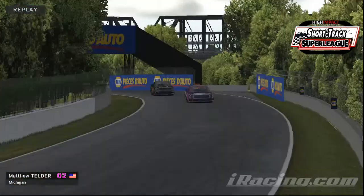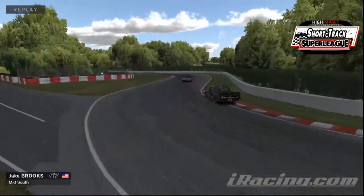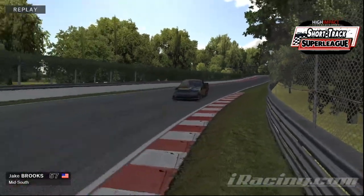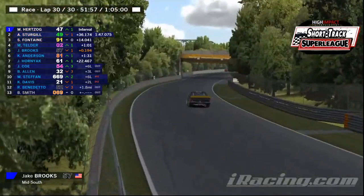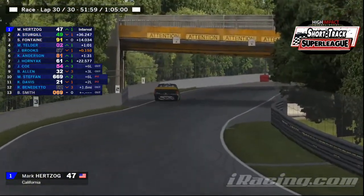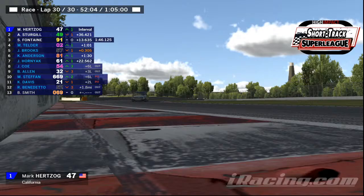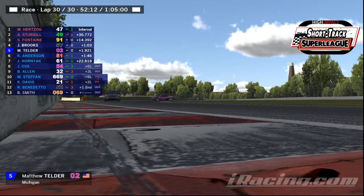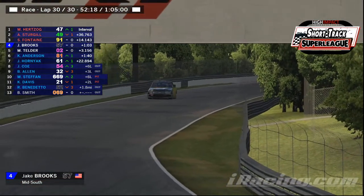And behind Telder there, we now see Jake Brooks. That is for position. That means Jake Brooks is back on the tail of Telder. Mark Herzog is on his final lap. He has seen the white flag. He is on the back end part of the track here now. Ooh, and there we see Telder getting it wrong once again, and that means that Jake Brooks is going to pick up 4th position. There you have him.